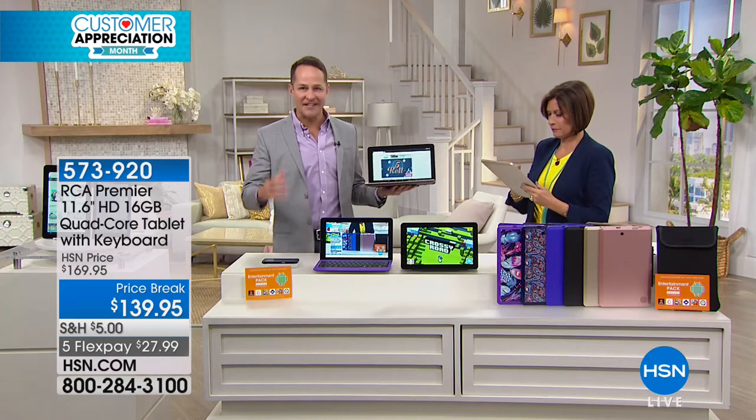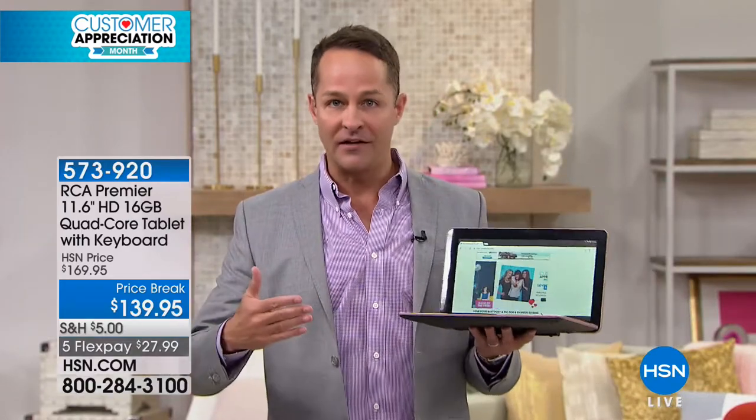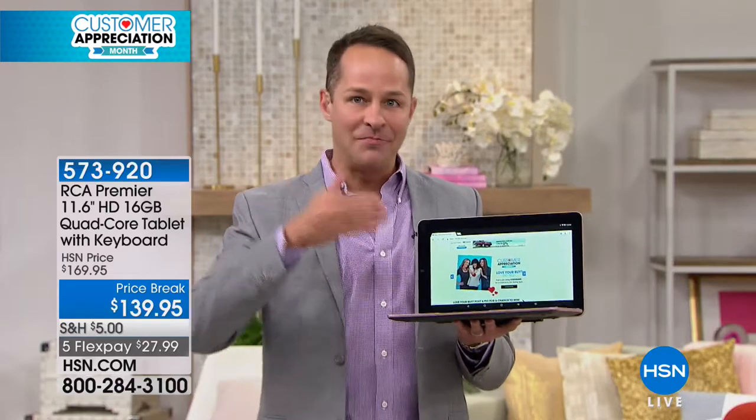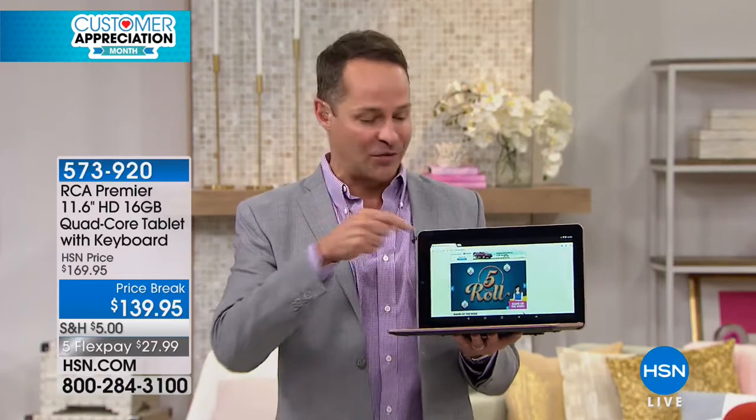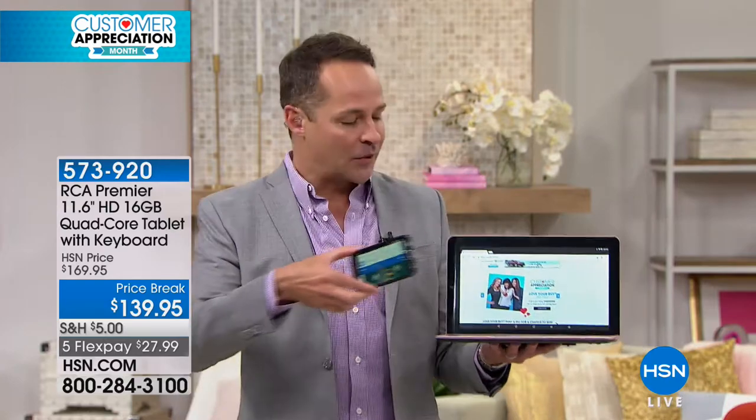So this is the largest tablet in the RCA series. RCA is the number one selling tablet brand at HSN. You think about other really big tablets on the market, like the Surface Pro, you're talking about a four-figure price range. To be able to get the number one operating system in the world, the Android operating system, on the largest size tablet that RCA makes, one of the largest tablets you'll find, period. I want to do a quick comparison for you.